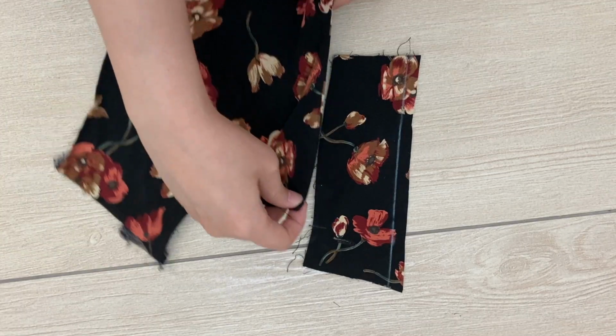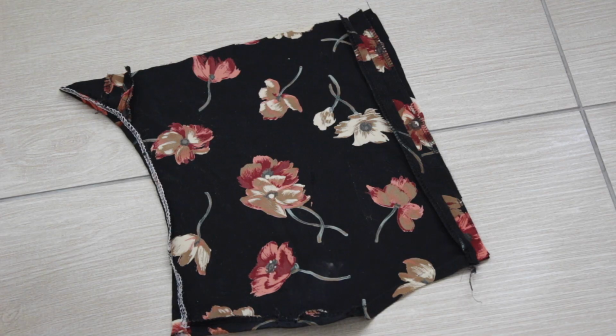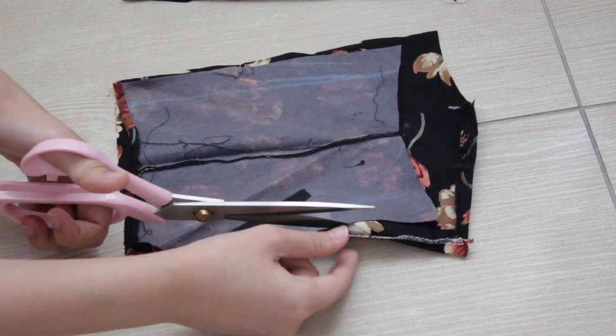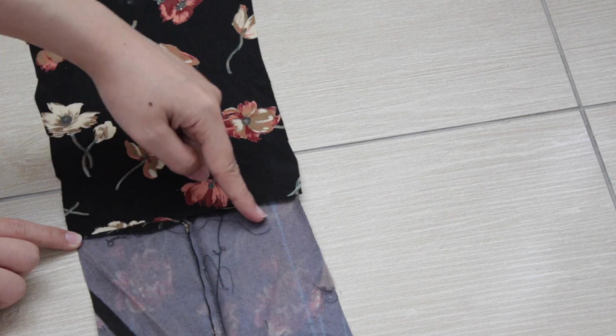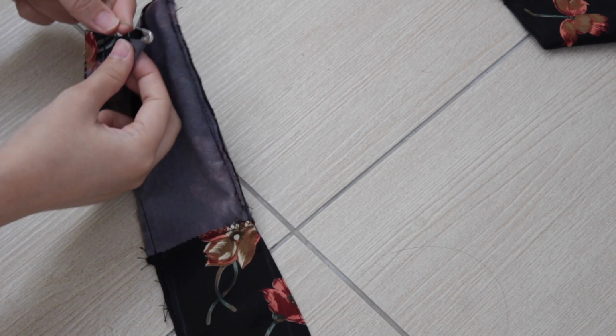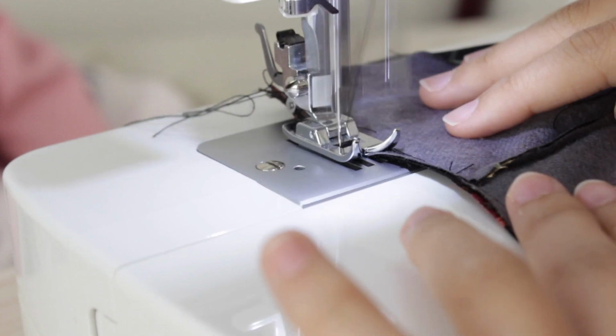I'm going to do the exact same thing on the other side. With whatever I have for the fabric, I traced out the exact same thing using the straps that I cut out so that it can become my back straps. I don't know if there is even such a word. Sewing the back straps and the front straps with a straight stitch, and I also sew a straight stitch to the side before I turn it inside out. And there you go, clean and neat straps. Repeat the same thing all over again on the other side.